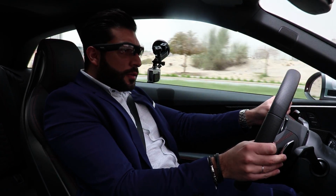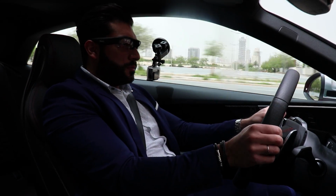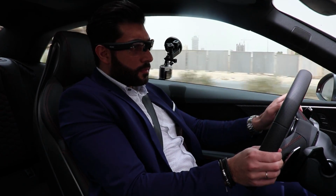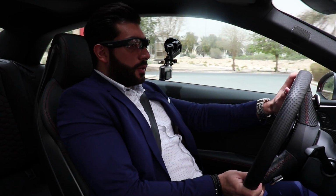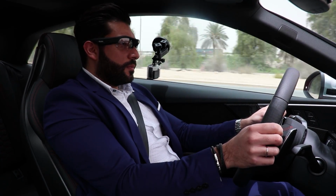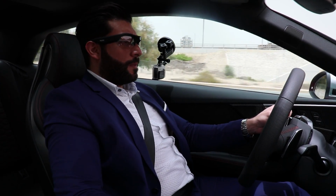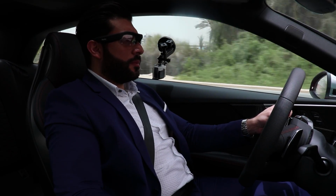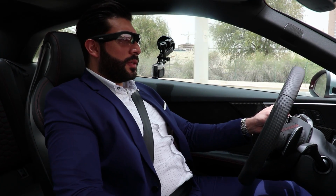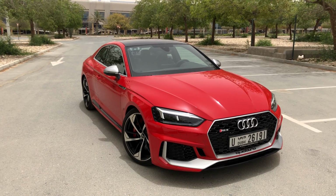Third gear, 4. Brakes are good. Nice engine, man. Really, really nice. Brakes are good. I was testing them there. But you see what I mean? It's not very progressive. It tends to brake suddenly and fast.